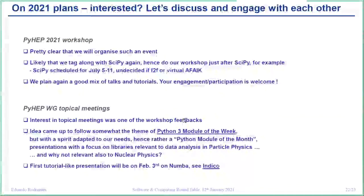So finalizing here on the plans for this year. First of all, it's clear that we will organize again a PyHEP workshop. We're likely to tag along again with SciPy, and this means roughly mid-July, given that SciPy is now scheduled for the 5th to the 11th of July, and it's still not decided whether they will go virtual or they will try to go face-to-face, so we'll follow that up.